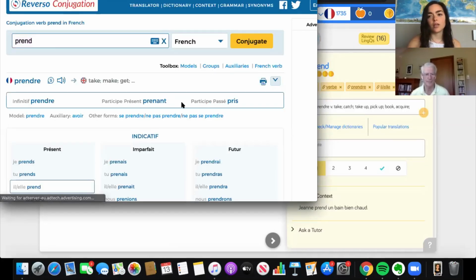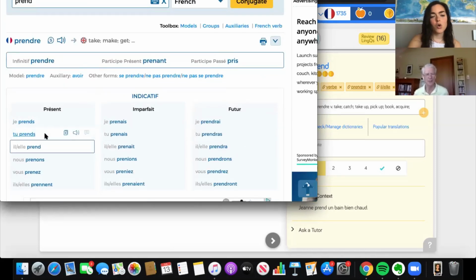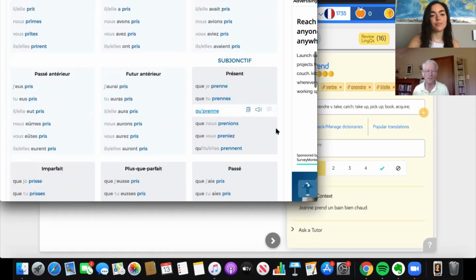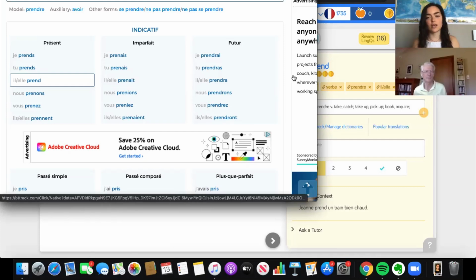This is a really common word in French. Here you see that "je" and "tu" have the same endings, s, but "il" and "elle" have no s. Got me there. Okay. So I just recommend, and you can scroll down the conjugations, you'll see that the full conjugation of the word "prend" is there. It's too much information for you to absorb. It's just good to know that it's there, and that at any time you can go in and check the conjugation.